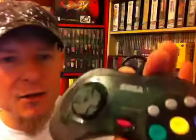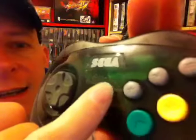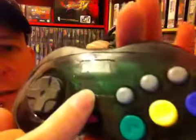I'm going to try and get this closer for you, so without getting the light, you can actually see within the front of the joypad, and you can see all the workings in there. Absolutely superb joypad, superb console.